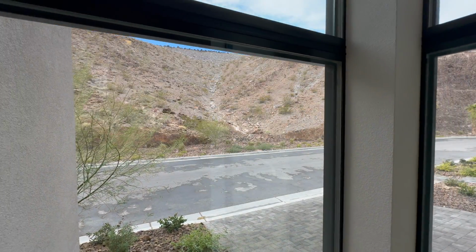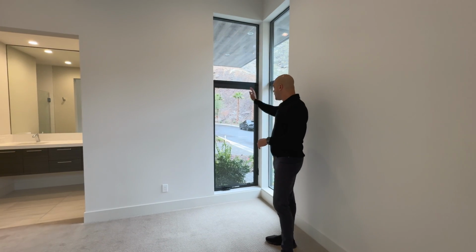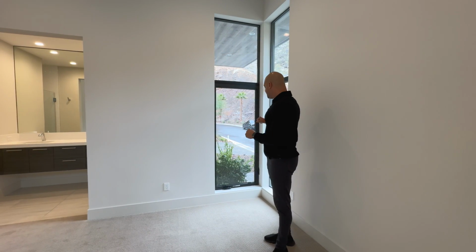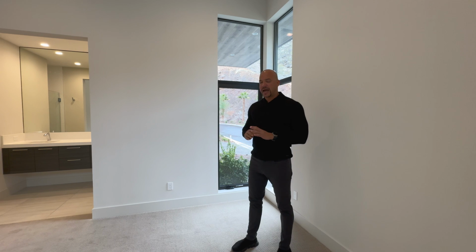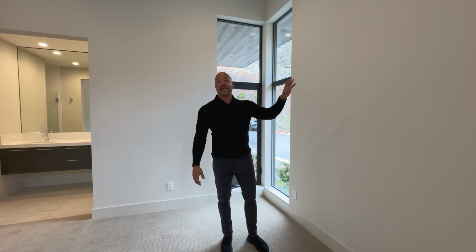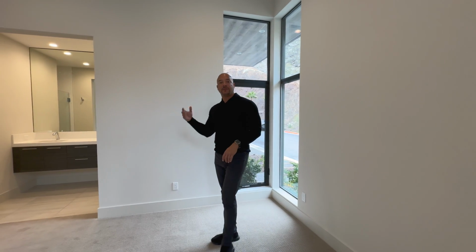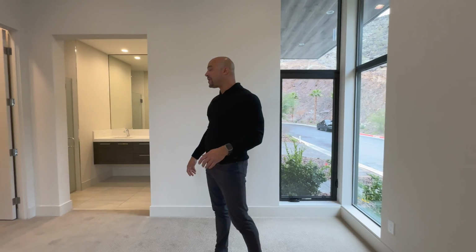And what's really neat is this is a very private street. There's only about 3 more homes at the end, and it's just a cul-de-sac. So really, you have absolute privacy. There's nothing across from you. It's basically just a hill and only a couple homes. So really, no one's coming down here except maybe your neighbor walking to get the mail or a dog.